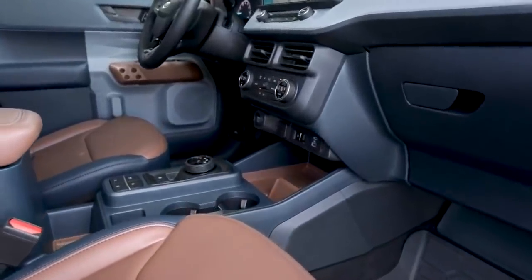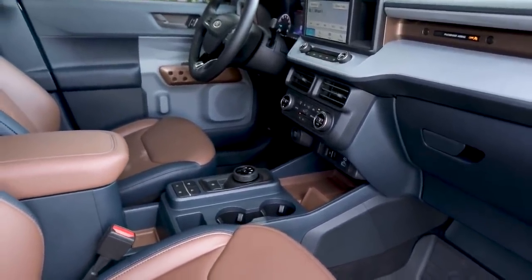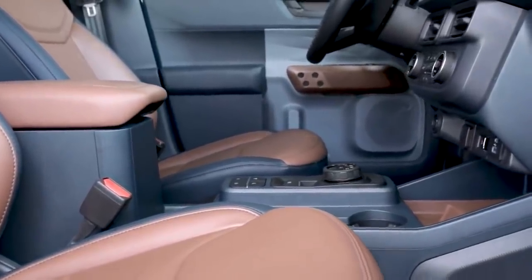Now, something that actually does make you feel like it's a lot wider is the fact that the center console down here doesn't come up higher than the seat bottom cushions. So you're able to actually move your knees off to the sides and not impact the center console. That really does help with the feeling of spaciousness.